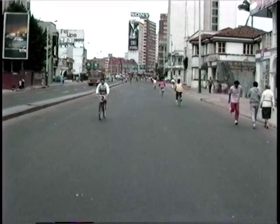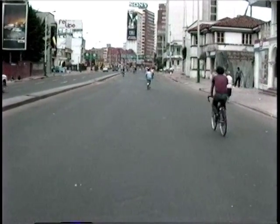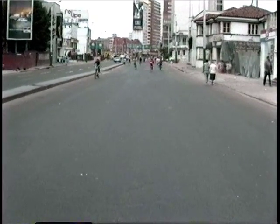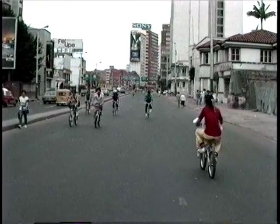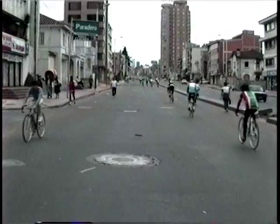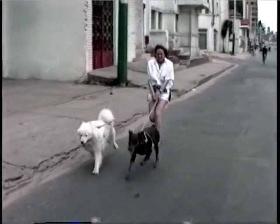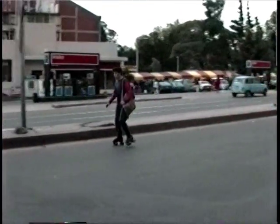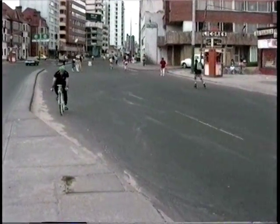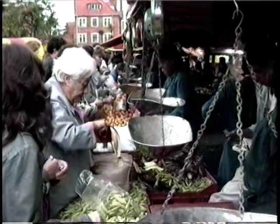Sunday morning in Bogota. Some of the major streets and some of the highways are closed off to traffic and are dedicated to bicyclists, runners, joggers, roller skaters. Same thing was true in Caracas. We have a nice habit. Another special Sunday morning event, the fresh fruit and vegetable market.